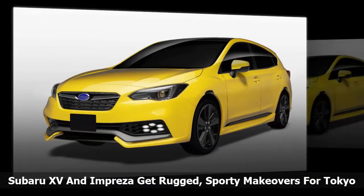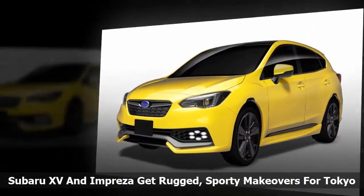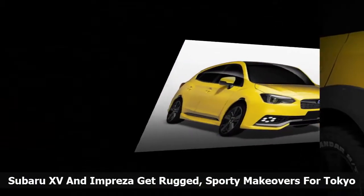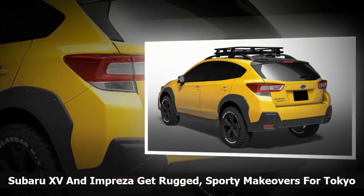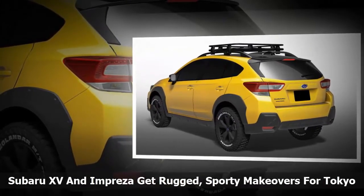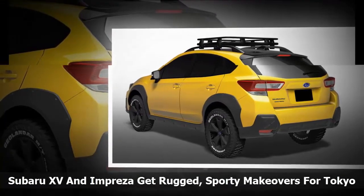Alongside the handsome new BRZ STI Sport Special Edition, and the equally lovely STI S208, Subaru will introduce special variants of three of its best-selling models. The XV, the Impreza, and the Outback will all get unique visual updates when they take the stage at the Tokyo Motor Show next month.